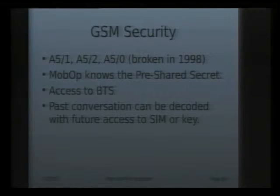Past conversation can be decoded. If you throw away your SIM card and someone before recorded this encrypted traffic and he gets access to your SIM card, he can decode all the traffic without a password, without a PIN, without anything, okay? So never again throw away your SIM card, burn it or eat it. Never throw it away. People can listen to what you said in the past.